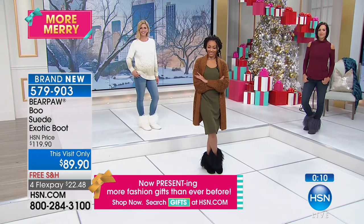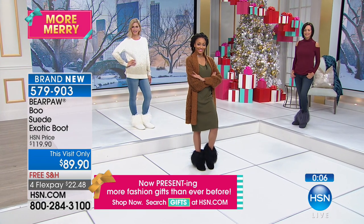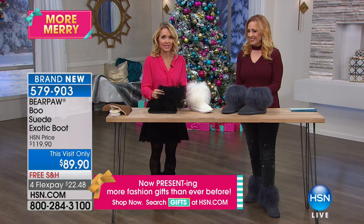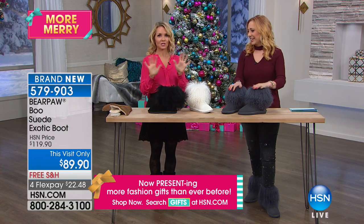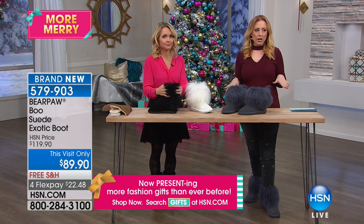The softness factor is really off the chart with this. It feels like the real McCoy because I've actually felt real curly lamb fur before, and that's exactly what it feels like, but the price would be just too much. It would just be too much. I mean, $89.90 is your total, not; it's $22.48.